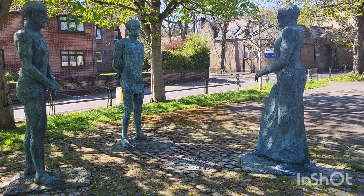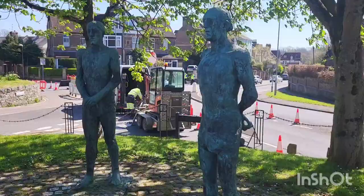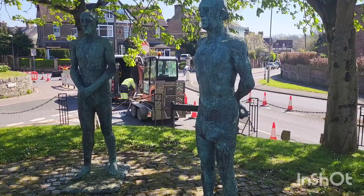As you come across the road, you'll see these lovely bronze statues. They were created in 1986 by sculptor Elizabeth Frink. They represent those in Dorset who down the ages died for their faith.